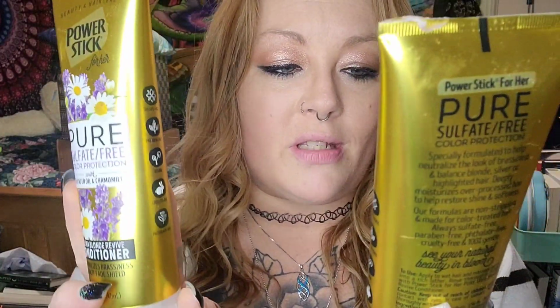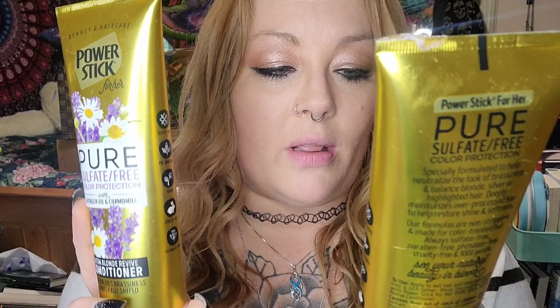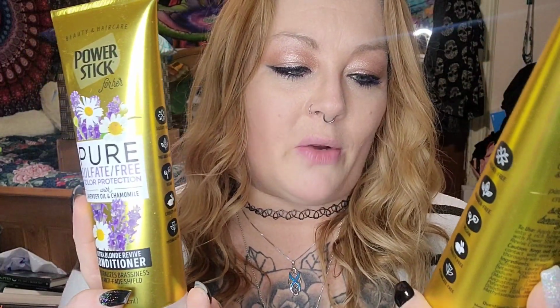So sticking with that same brand, I definitely had to grab this one as well. So this is also Desange Paris. This one is the purifying clay. So this is a balancing system and a pre-shampoo mask with mineral clay. Next, by a Power Stick, we have Pure. So this is the sulfate-free color protection with lavender oil and chamomile. And this one is the Ultra Blonde Revive. So I did get the shampoo in this one, as well as the Ultra Blonde Revive conditioner.